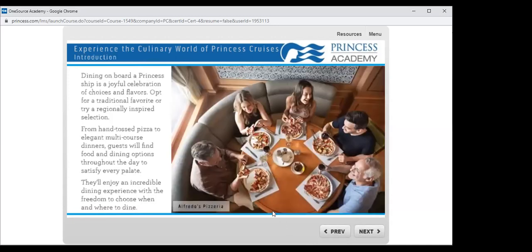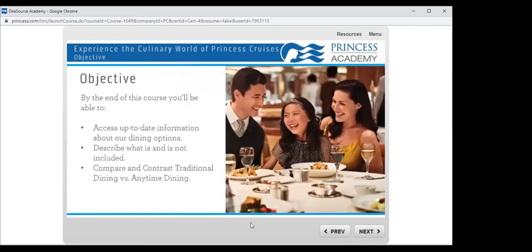Dining on board a Princess ship is a joyful celebration of choices and flavors. Opt for a traditional favorite or try a regionally inspired selection. From hand-tossed pizzas to elegant multi-course dinners, guests will find food and dining options throughout the day to satisfy every palate. They'll enjoy an incredible dining experience with freedom and incredible choice to choose when and where to dine. By the end of this course, you'll be able to access up-to-date information about our dining options, describe what is or is not included, and compare and contrast traditional dining versus anytime dining.